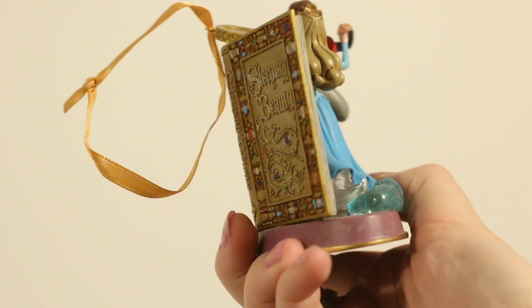This is one of my all-time favourite decorations that has ever existed in the Disney Corporation. There is a fly in this room. Get away from me. It is the Aurora and Philip Storybook Legacy 60th Anniversary decoration, and it is her in her blue dress, which is my favourite version of Aurora's dress.